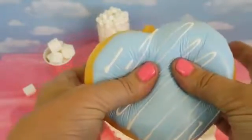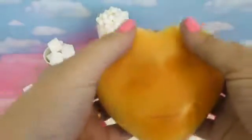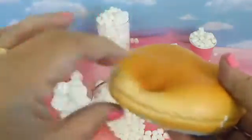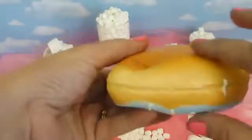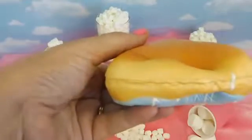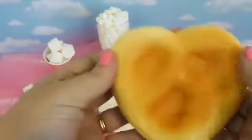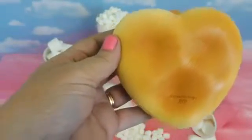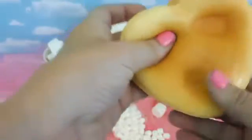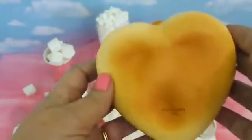I just love this one. Look at that, a nice soft little squish. I find it even more so on the back here without the icing. Look at that, it's just a soft little squish. Oh, just lovely. I just love these. Look how slow that rises. It looks like a little face. A little heart, oh my goodness, squishy face.